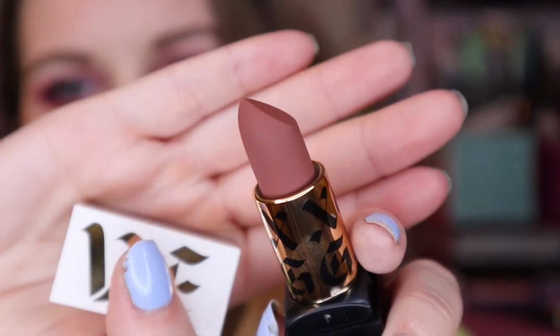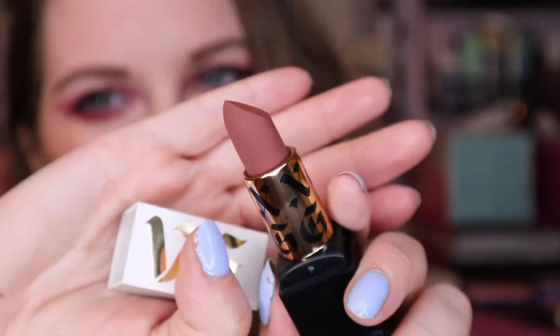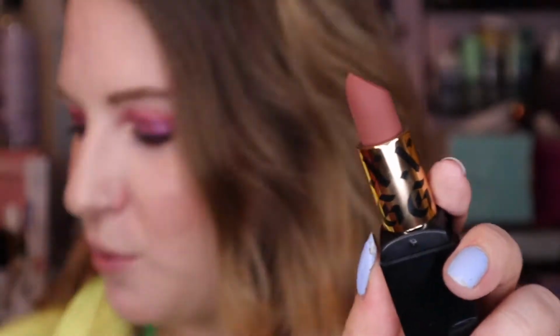The next shade is going to be Lovable Me, which does look really similar in depth to Tragic Me, but definitely more brown. So maybe this is kind of like what I've been really looking for. Oh yeah. Cool. I do worry it's a little bit too peachy. I feel like I'm just looking for a perfect balance between all of them.